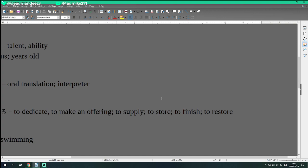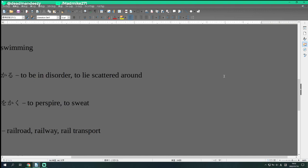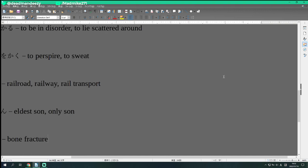Swimming is oyogi, with our kanji for swimming. To be in disorder or to lie scattered around is chirakaru. Our kanji for scattering. Chirakaru, to be in disorder or scattered around. To perspire or to sweat is ase o kaku. To hang some sweat, ase. Ase o kaku.